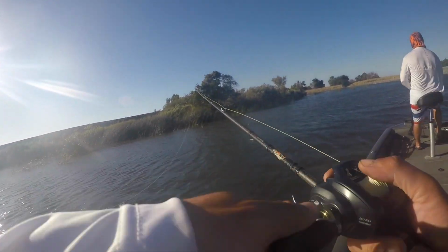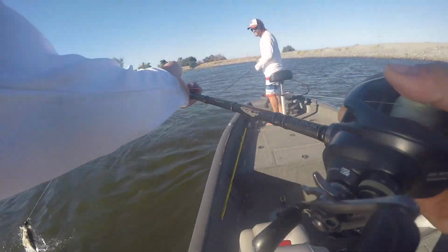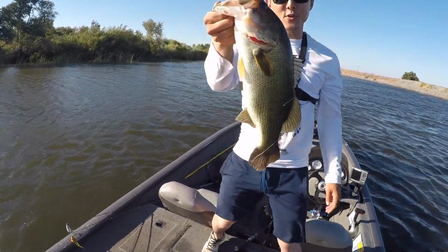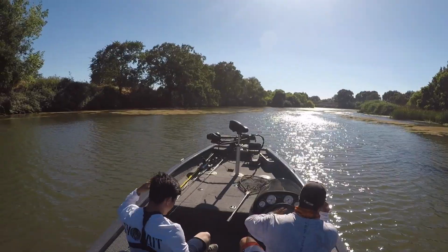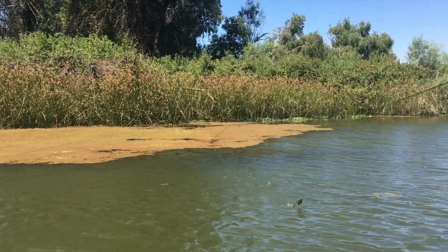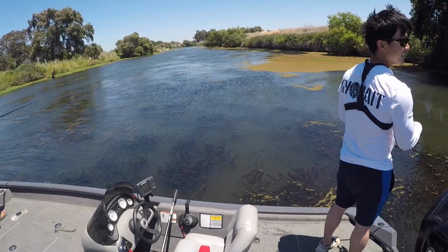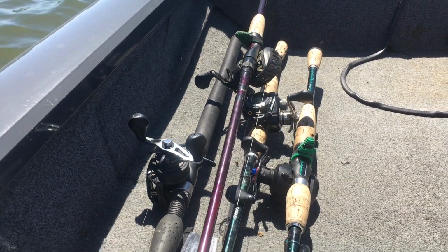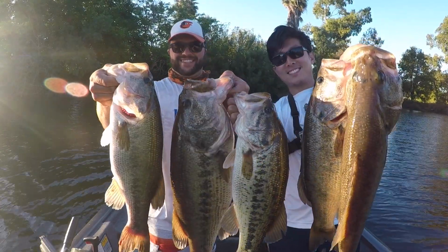Getting solids. That's a good fish. Almost 20. Just shy of 20 pounds.